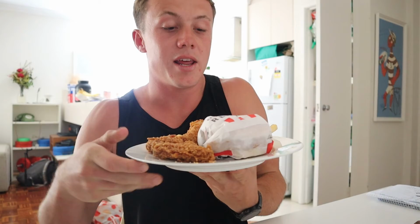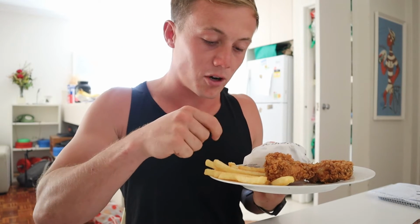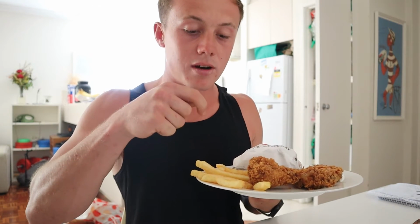So then, for the third meal of the day, we've got KFC original burger, 3 hot wings, and regular fries. I mean, there's 1, 2, 3, 4, 5, 6, 7, 8, 9, 10, 11, 12, 13, 14, 15 chips. Regular fries. Doesn't seem like an awful lot to me. This whole meal comes to 948 calories.